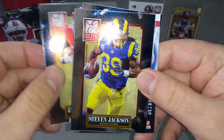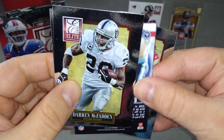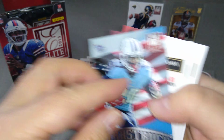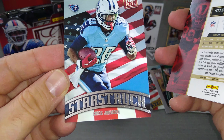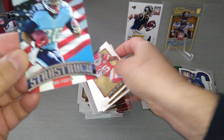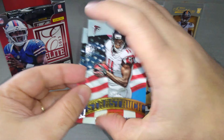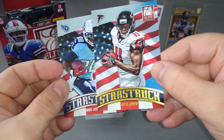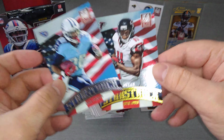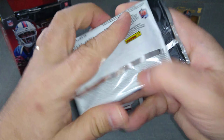Is Jamaal Charles, cool, Steve Jackson, Darren McFadden, Cam Newton, and another Star Struck Chris Johnson. Very nice. The only difference is this one is not numbered like the Julio Jones, as you can see. Regular silver. This is a gold foil to 49. Lovely stuff. All right, cracking on.